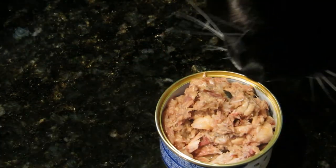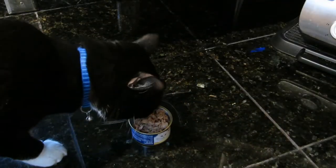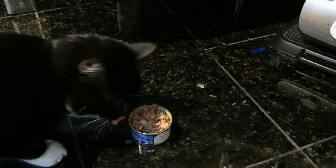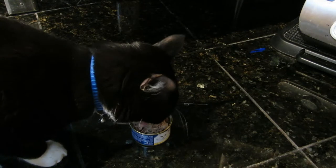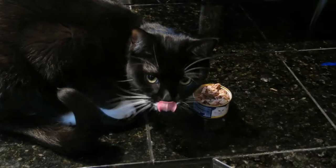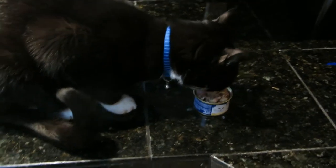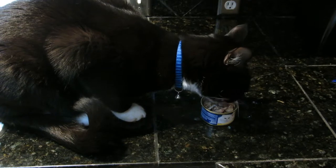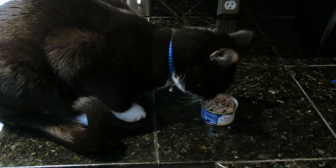You can see this big boy smelled the top popping off and jumped on the counter. He wasn't even going to wait until it got into his bowl. This kitty votes Fancy Feast flaked fish and shrimp delicious. Let's see what happens when he has to share. We have a cat who's obviously satisfied and then a very picky eater.